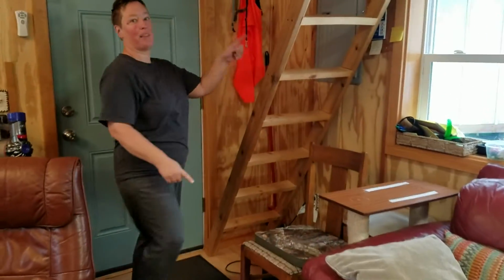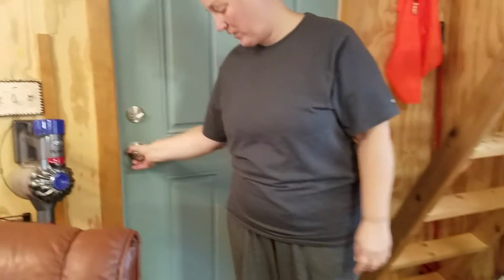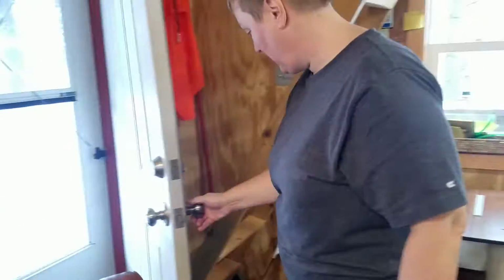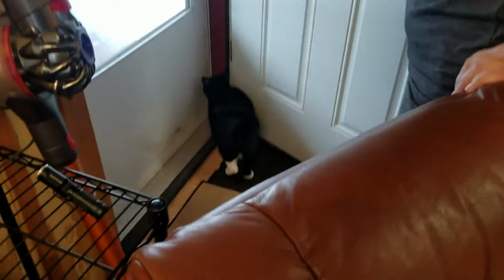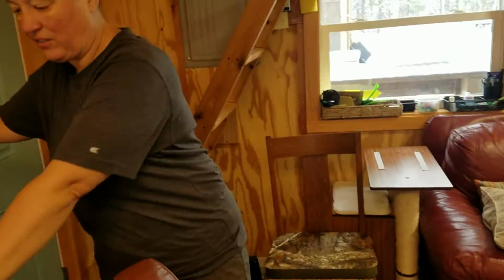Here's the ladder for the cats to get up to the loft. And then if Max ever visits, and this still opens good. Oh shoot, Oscar's trying to escape. Just extra firewood storage.